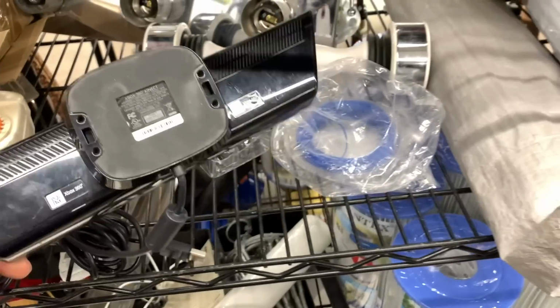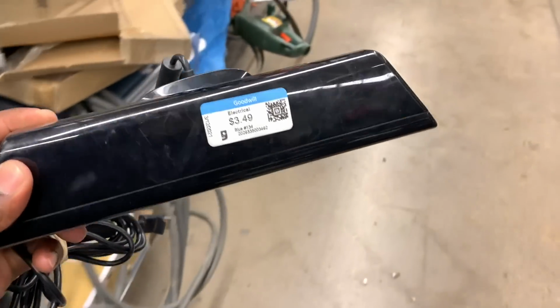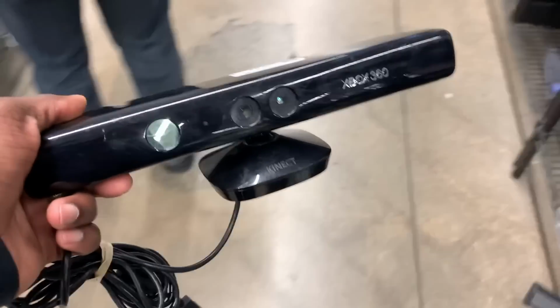I actually just picked up an Xbox 360 a couple days ago, and I just needed this Kinect to complete that bundle, and they were only asking $3.50 for this, so I should definitely be able to complete that bundle and ask top dollar for that Xbox now.